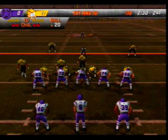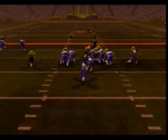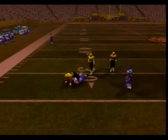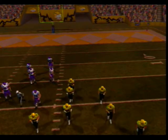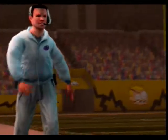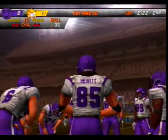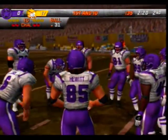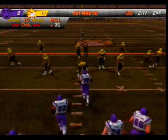Number 6 sends a man in motion. Pressure coming. Throws on the move. Patterson is there on the stop. Charlie has such a quick release and the ball is out before anybody knows what's happening. That makes it hard for him to be sacked and it gives the defenders less time to react. 2-minute warning coming up.